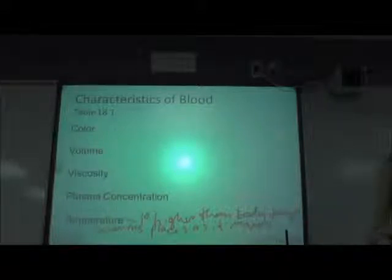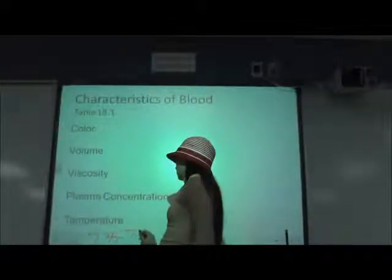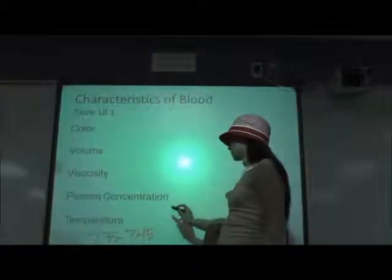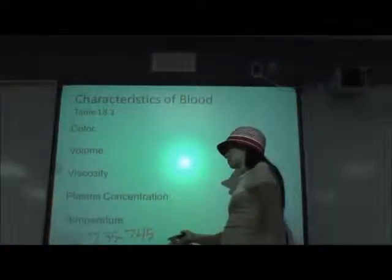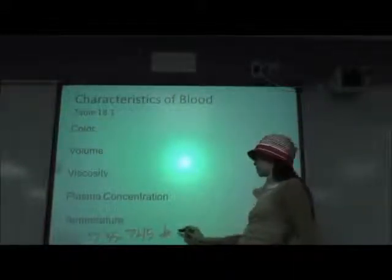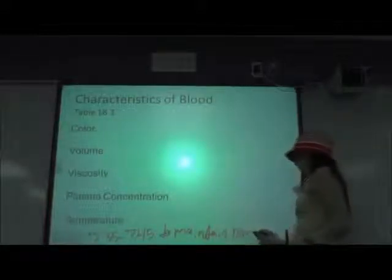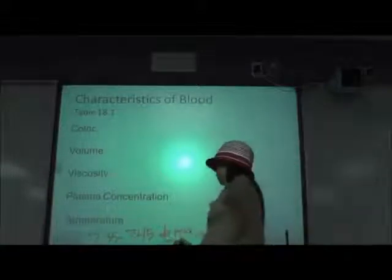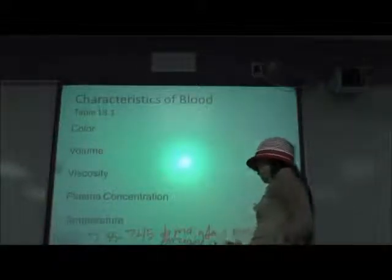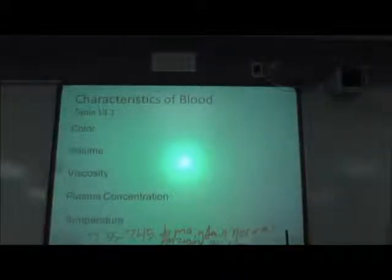The last characteristic we've already talked about a little bit. It's got a characteristic pH, which is 7.35 to 7.45. That makes blood slightly alkaline, and it has to be kept in this range so that we don't alter enzyme activity. So we'll say 7.35 to 7.45 to maintain normal enzyme activity. When you get too far out of this range, you start denaturing proteins, so you start really messing with the system.